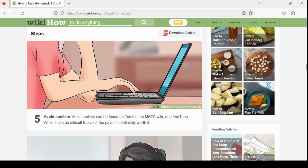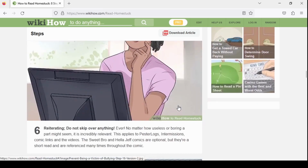Most spoilers can be found on Tumblr, the MSPA Wiki, and YouTube. While it can be difficult to avoid, the payoff is definitely worth it. I feel like even if you see spoilers, if you haven't read it, you're not going to understand a single thing. Yeah, because it's so complicated.